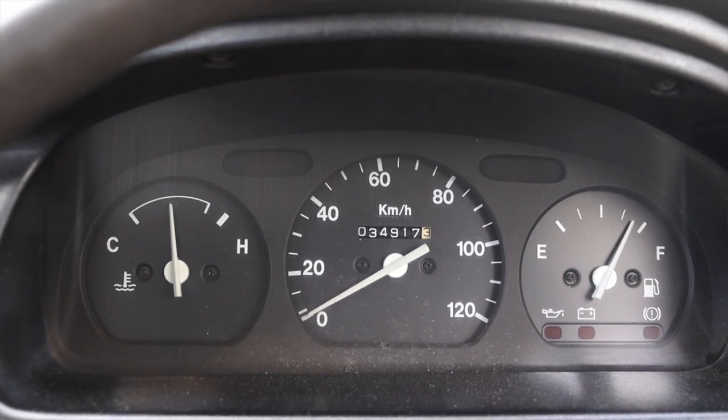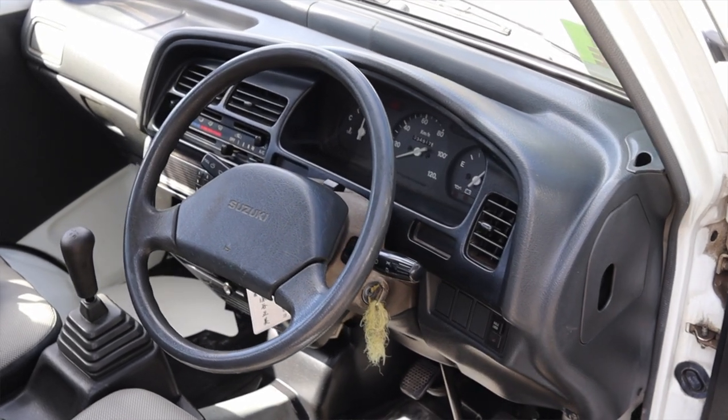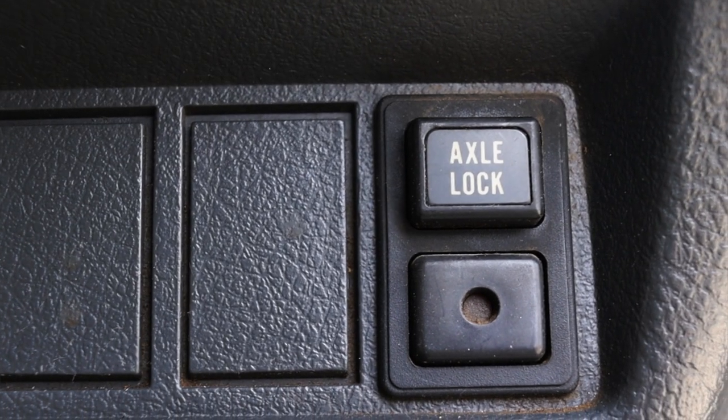That's it. That's all I need to know. The steering wheel doesn't have anything interesting on it. Just says Suzuki with the horn button, although it is nice and easy to maneuver. Off to the right, I do have a climate control vent, as well as a button for the axle lock.